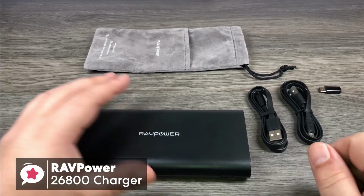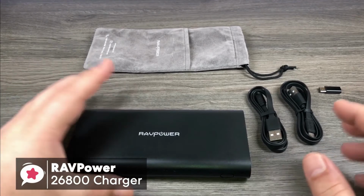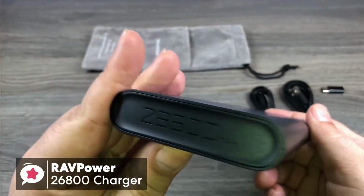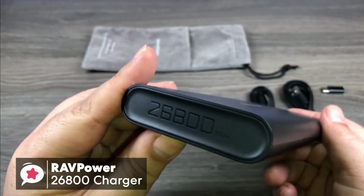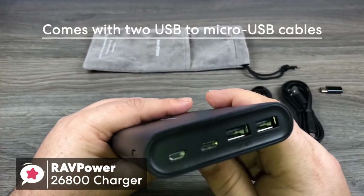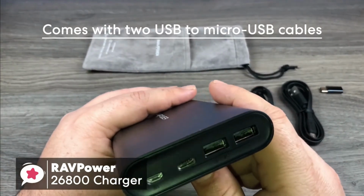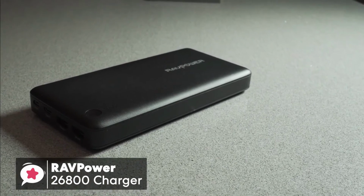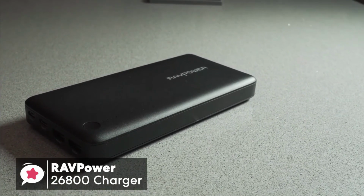Design-wise, one thing I especially like is the battery's matte black anti-scratch surface, which means it won't attract dust and fingerprints the same way that portable batteries with a glossy finish would. This device also comes with 2 USB to micro USB cables, plus a mesh case. The RAV Power 26,800 mAh battery pack is sleek and unassuming.